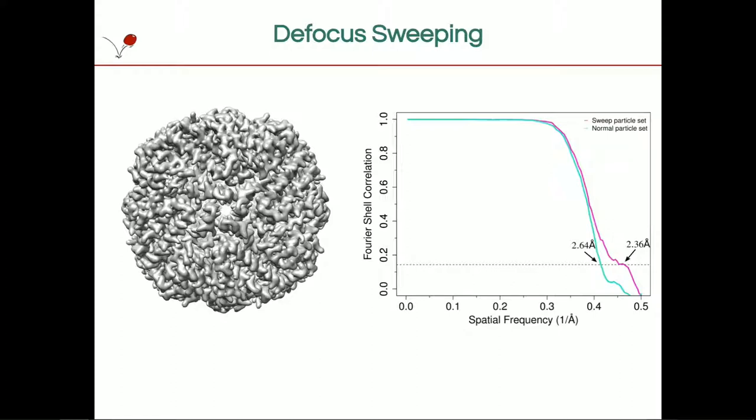The goal of this technique for us is to solve the structures of small proteins, where this medium and low resolution contrast has much more effect. So we're switching to very, very low molecular weight proteins right now. The dream is that we will get the smallest thing ever solved by cryo-EM using this technique. And that's ongoing work.